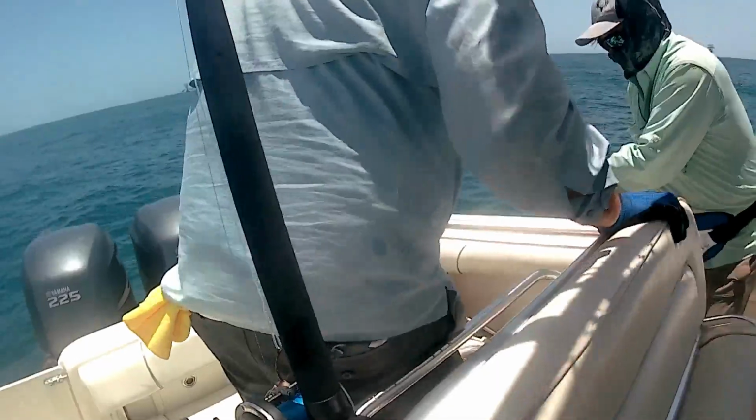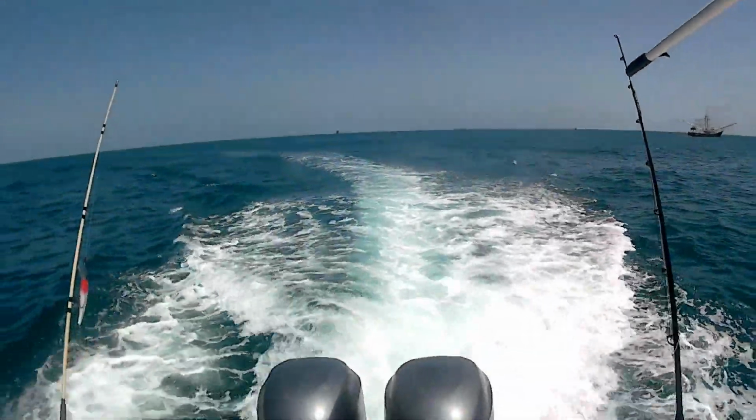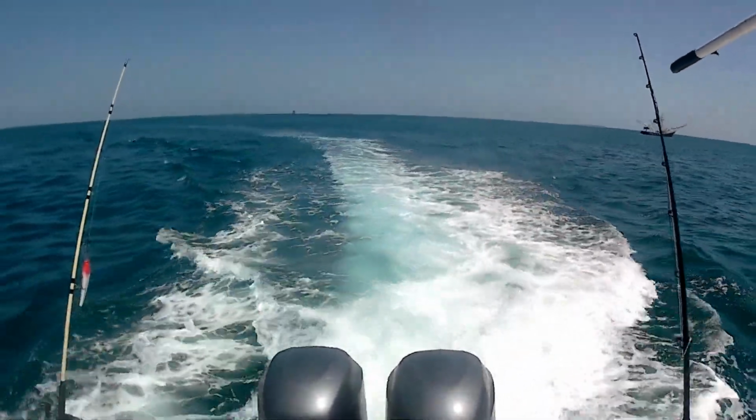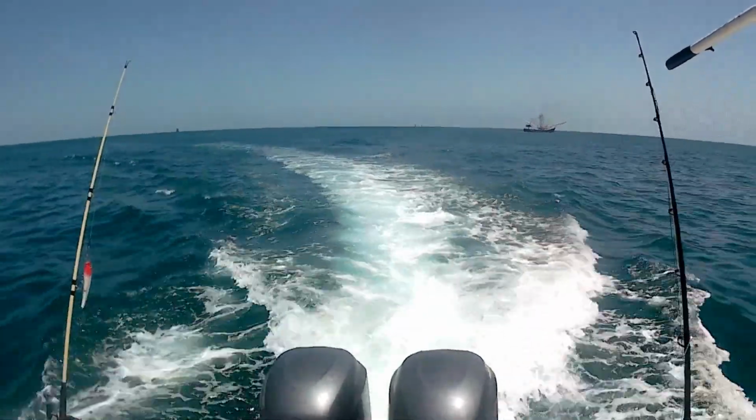Unfortunately, it was only fish number two, and it was pretty late in the afternoon, so we decided that we would pick everything up and head back a little closer to shore so that we wouldn't be so far out at the end of the day, and then we would fish in a little bit shallower waters.